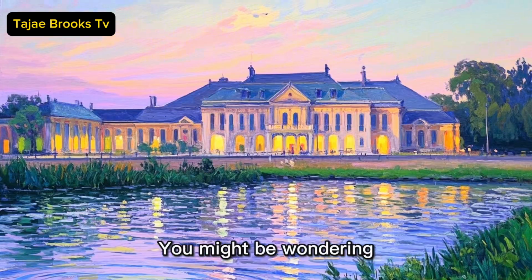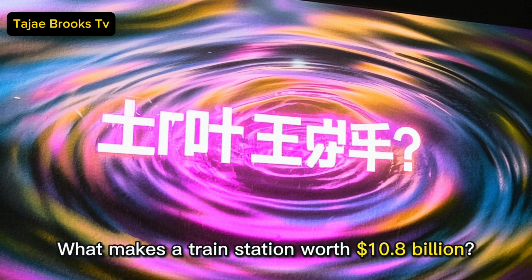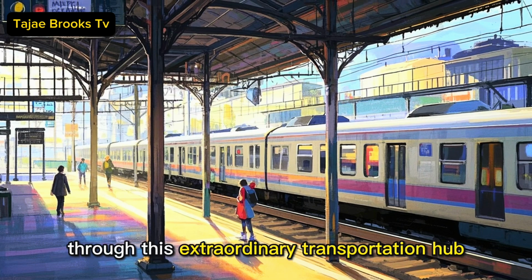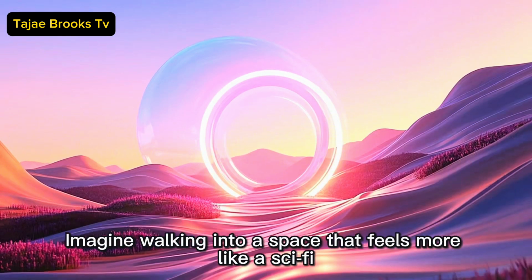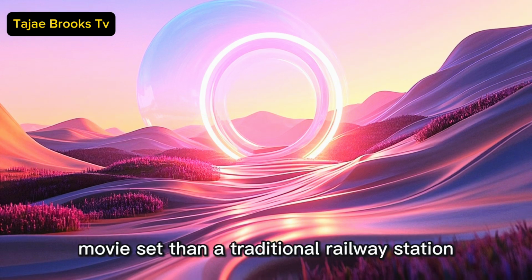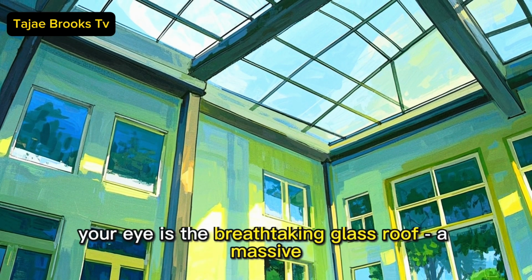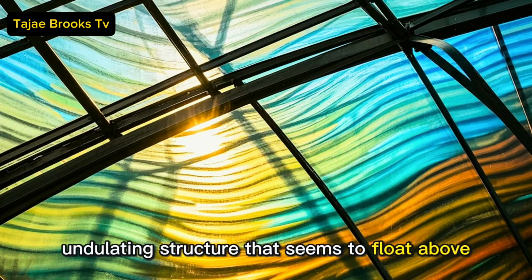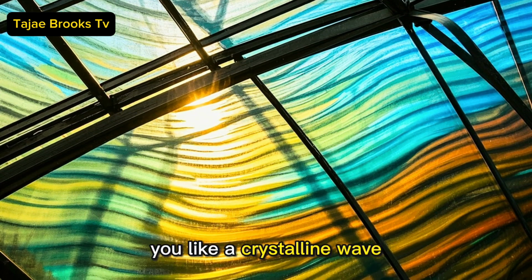You might be wondering, what makes a train station worth $10.8 billion? Well, let me take you on a journey through this extraordinary transportation hub. Imagine walking into a space that feels more like a sci-fi movie set than a traditional railway station. The first thing that catches your eye is the breathtaking glass roof, a massive, undulating structure that seems to float above you like a crystalline wave.